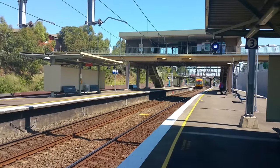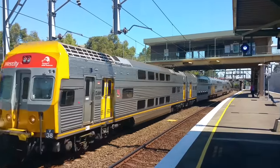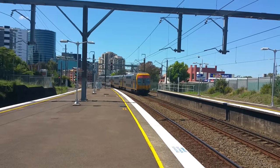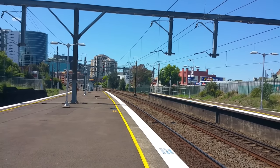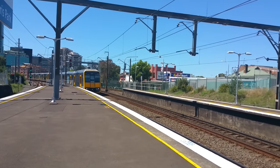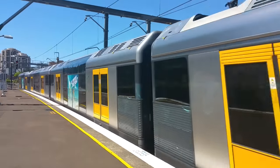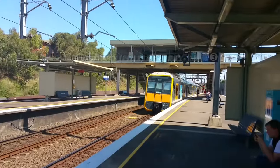Another V-set passing, V38. V38 carrying two DK series cars, DKT 9186 and DKM 8140. And we've got a Tangara passing, T98, with the new M-set style doors. Rear half T73.